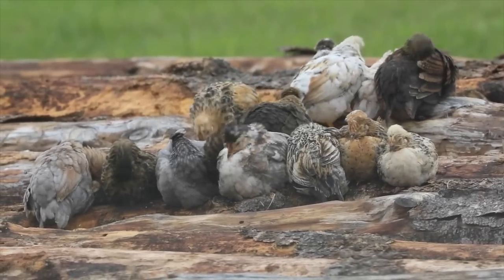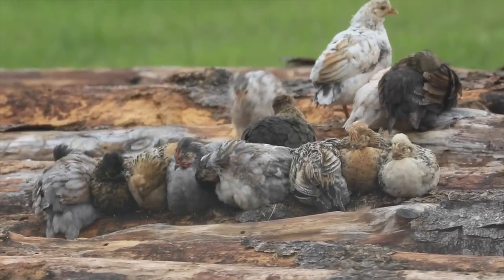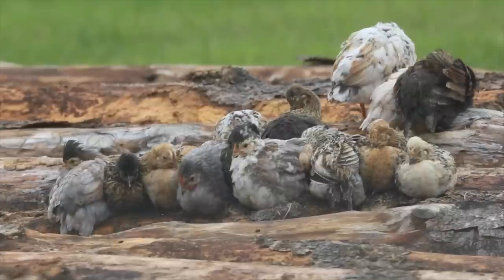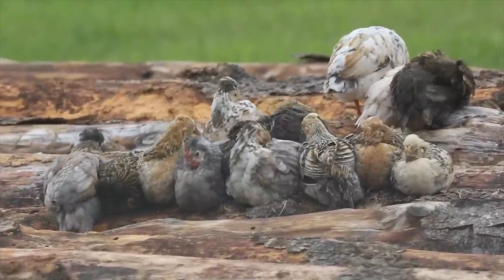So they still kind of hang out with each other, like each batch of chicks does when their mother first decides they're good to be on their own. Not quite sure how many roosters and hens are in this batch. I think there's 4 or 5 roosters for sure, but they got to get a little bit older before I can tell. But I love seeing all their different colors.